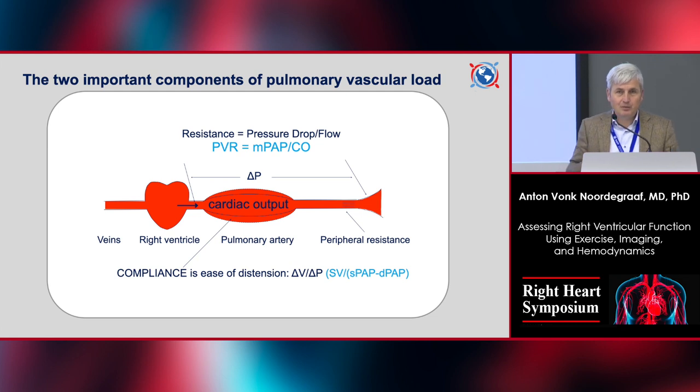This really determines the compliance. In the pulmonary circulation, we don't have an arch. So we have only two major components, and then a third component, which is less important. The first one is the pulmonary vascular resistance, that's really a pulmonary vascular component. The other one is the compliance, that's the stiffness. And of course they are linked to each other in one way or the other.